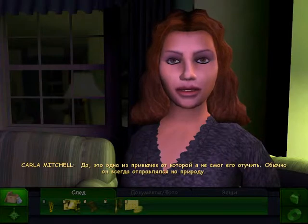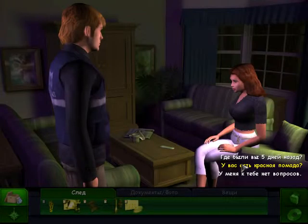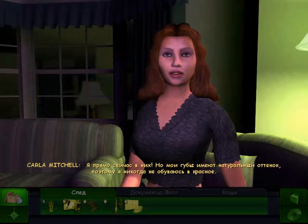Yeah, it's one of those habits I can't break him of. Usually takes a little for use in the wilderness. I'm wearing it right now, but my lips have natural color, so sometimes I wear a clear shade, and never red.